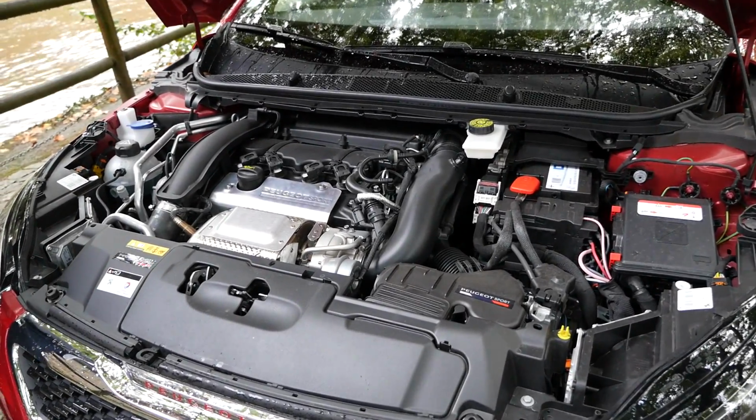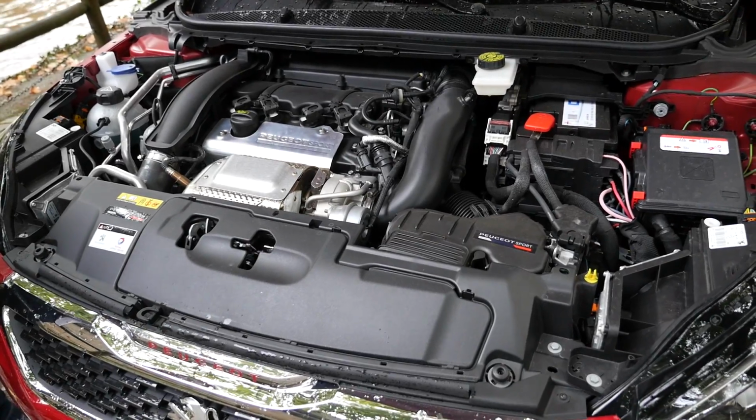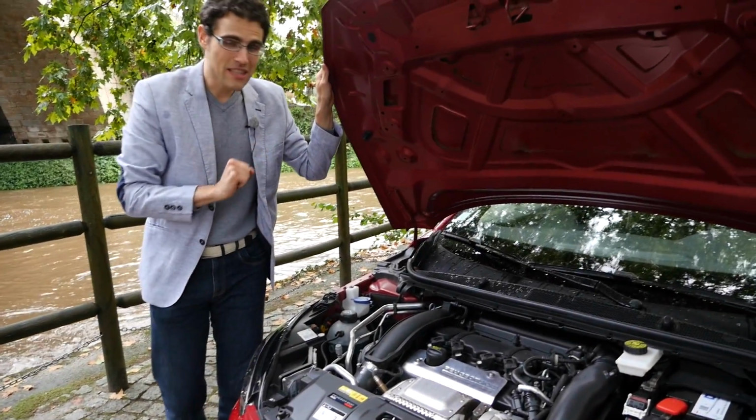The engine actually looks kind of tiny, but that makes the car also shorter. The front room here is also quite short, 4 meters 25. So really a short, compact car. Also one of the shortest actually in the compact segment. What else about this engine? It's the 1.6 liter engine.